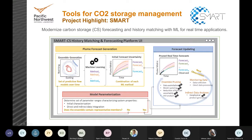The machine learning methods are learning from these ensembles, and then they are able to rapidly predict what that CO2 might look like for a scenario. So basically, we learn from simulations, and then the hope is that you could then go and apply it to a site of interest. So depending on the machine learning method, just like with the numerical methods, there is some uncertainty depending on the kind of forecast.